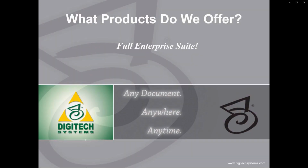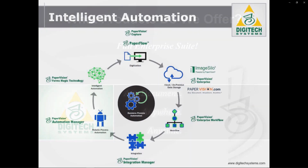So let's take a look at the full enterprise suite from VidhyaTEK Systems. VidhyaTEK has the full spectrum of products needed for records management and process automation. Let us start with process automation. We provide a full-featured workflow product that enables processes to be automated by building them graphically and adding business rules. We also provide robust integration through robotic process automation, or RPA, in both attended and unattended robot options.